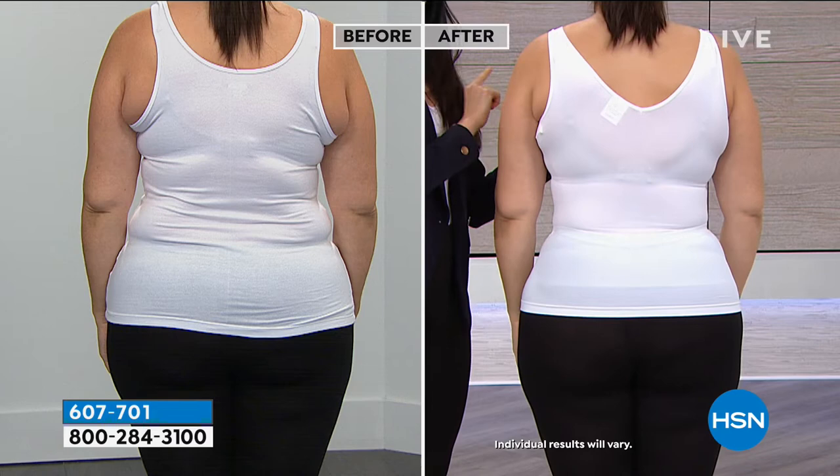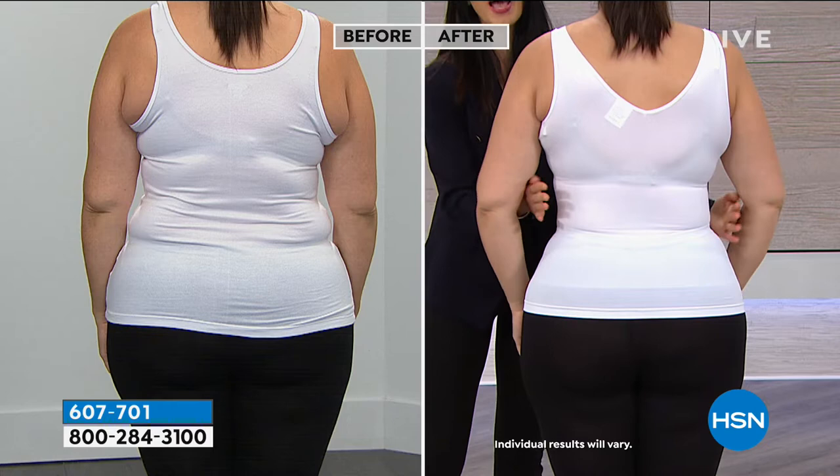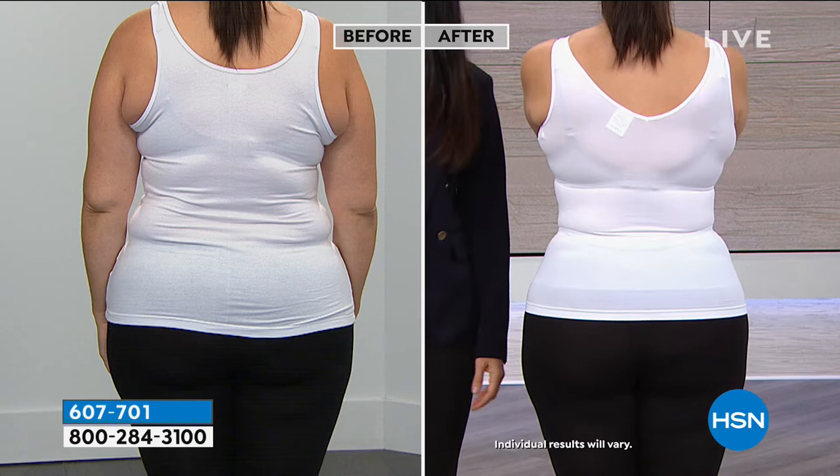And the beauty about this tank is that you could wear it with nothing over it, or you can layer over it. It's totally up to you. This shaping panel in here actually disappears when you put it on. I love it.